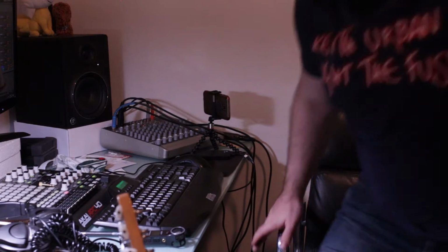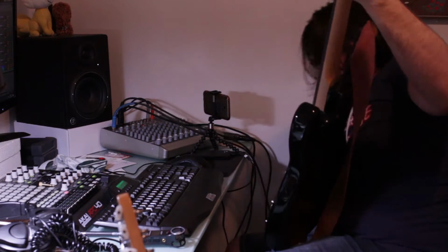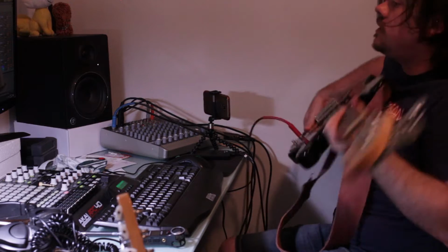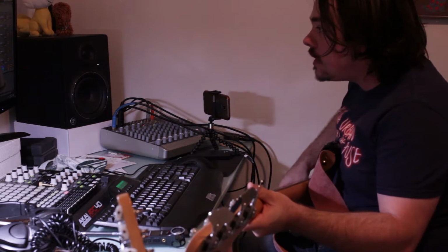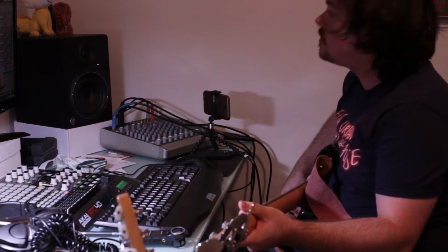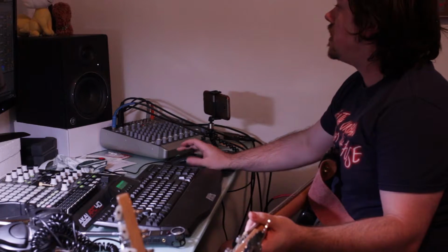Grab my tuner. We are in drop D, aren't we? So I think this is in the wrong tuning. I'm fairly certain this is in the wrong. It's a pretty nasty bass sound.